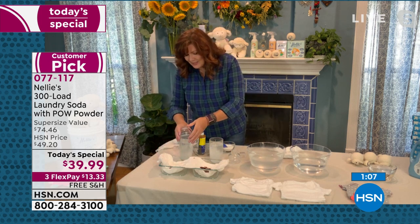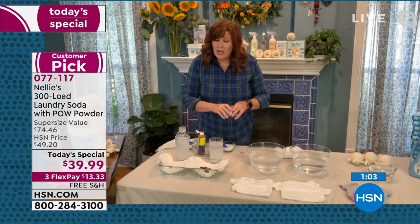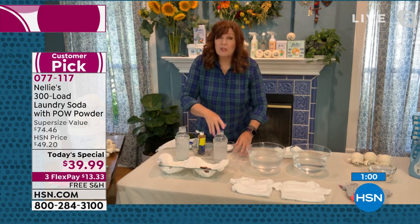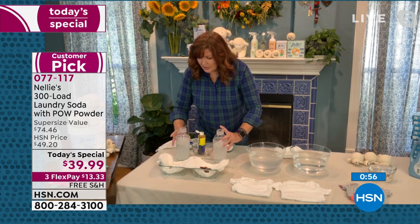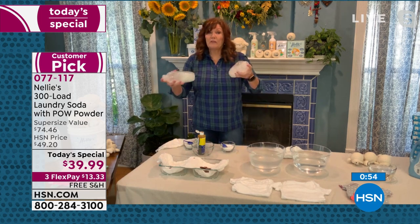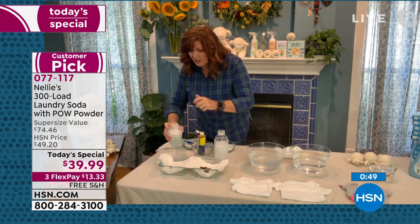This is an enzyme cleaner, and enzymes have been used in the garment industry for over 100 years to protect and preserve clothing, to help preserve colors. So the addition of enzymes is something really good for your clothes. I'm gonna shake these up just a bit, and we're gonna pour our laundry cocktails.